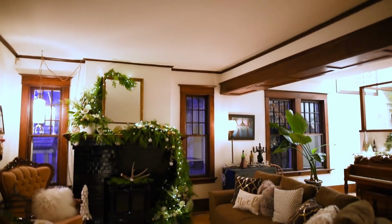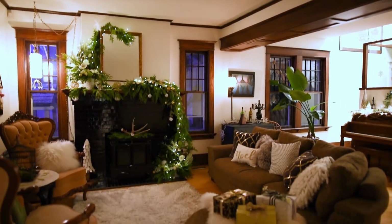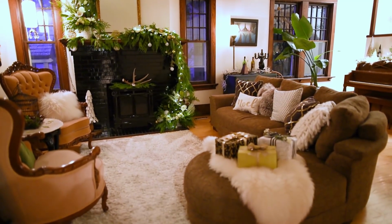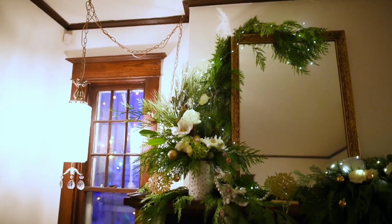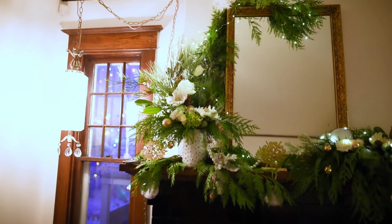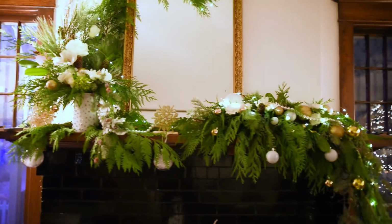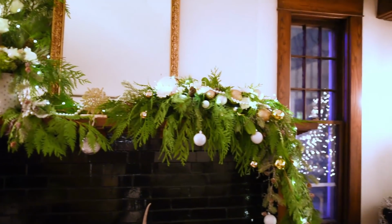The next room is the large front room, and the mantle is a showstopper. The florist created an incredible mantle display with live greenery, flowers, Christmas balls, and pearls to wrap around a gilded mirror on this glossy black fireplace. It is truly a glamorous look, and I love it so much.